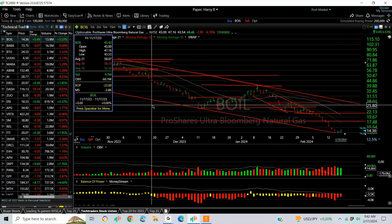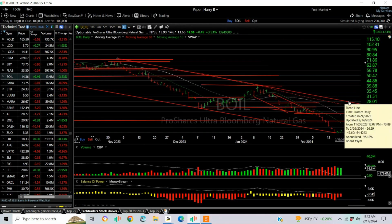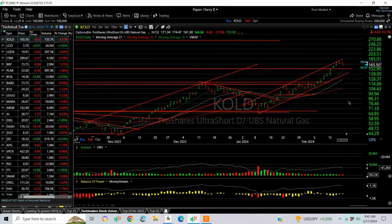Now, as a result of that, KOLD, which is an ETF we've covered quite a bit, has run from early January, its pullback low at 65, would you believe, to 177. Nearly tripling, and now backing off the channel. I think BOIL and UNG are due for rally backs. Look how deeply oversold UNG is. But I think KOLD is coming the other, opposite way. So I'm tending to be now more bullish on oil and gas. We'll just see if it's too early or not.